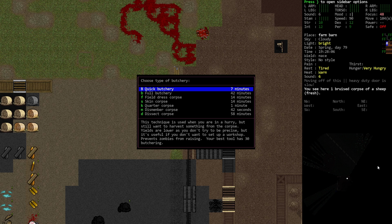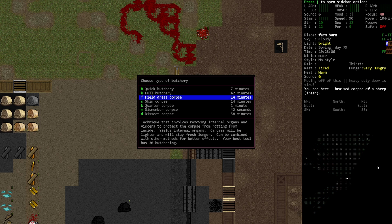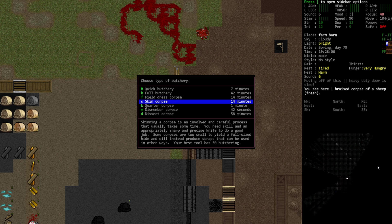So we can do a quick butchery in 7 minutes. We can harvest something from the corpse, but yields are lower as you don't try to be precise. We could field dress the corpse first, and that way we can get the internal organs. The carcass will be lighter and will stay fresh longer. Or we can skin it.